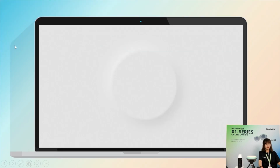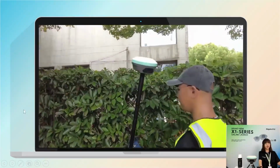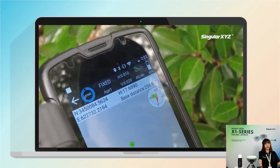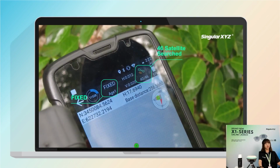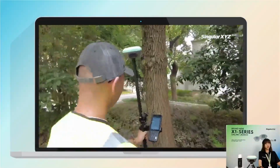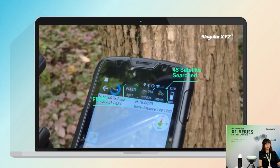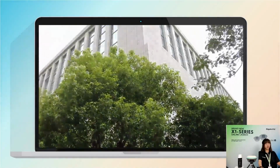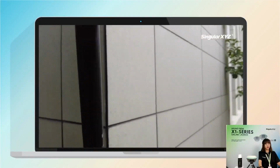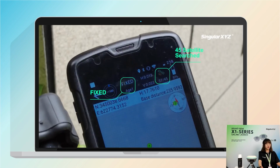So let's watch a very simple video to see how it performs in the field. We can see these are different environments, and you can directly see how many satellites it has searched and used. And this is under the tree. It's a very stable fixed solution with 45 satellite strength, and this is near a tall building and also surrounded by trees. So it's also very reliable.